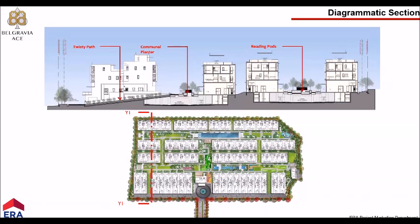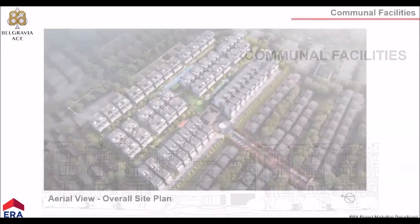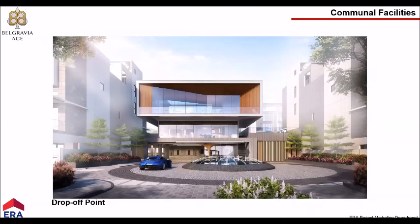Okay, communal facility. This is a drop-off point. This is a 2-story clubhouse with a very nice water fountain greeting you when you arrive at home. And then at this corner itself is where you drive into the basement. So on this level itself, why this is 2-story? Because this is considered a 2-story. This is considered a basement already from here.